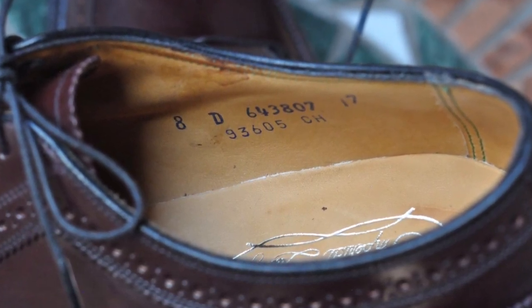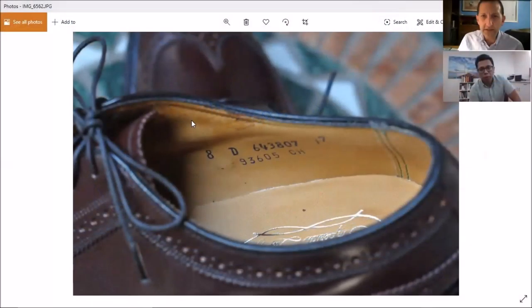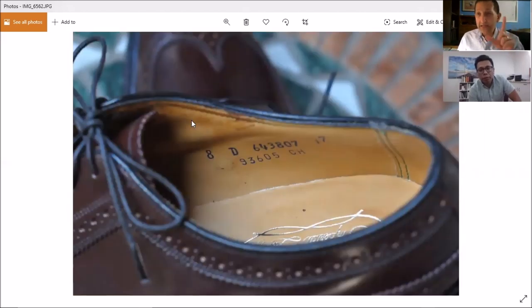Right. So the A would be a year ending in zero. That's how you get that. It's the number on the right. 93605 is the model number, 8 is the size, D is the width. And I think 643807 is some batch number or something, according to Euclid. So what that means is that it tells us it's a year ending in 7. And it's not 97 because the logo changed like in the 90s, I think, right?